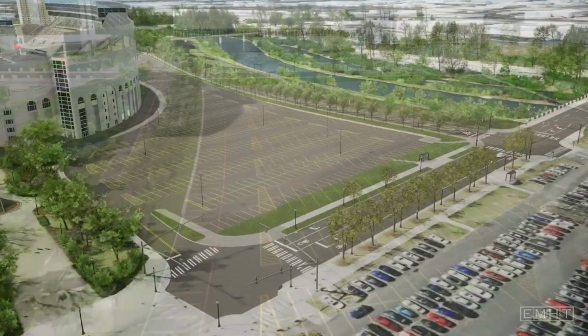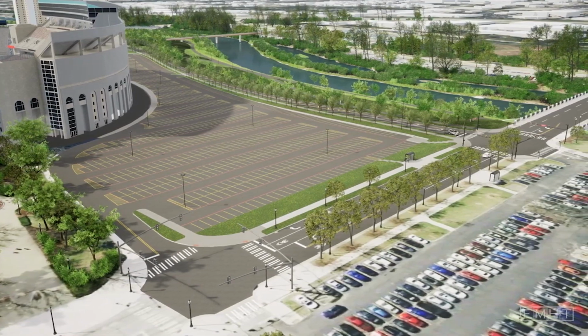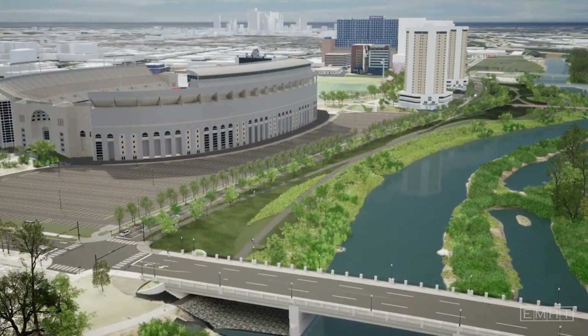But the main wow factor will be a simple street. It's just a two-lane road, sidewalks, trees. But again, the main driver is that levee to give flood protection to campus.